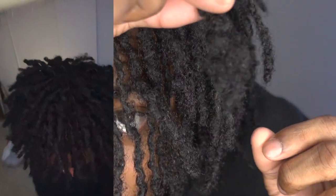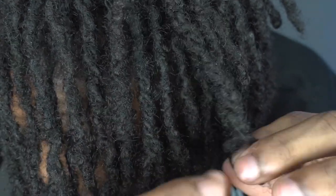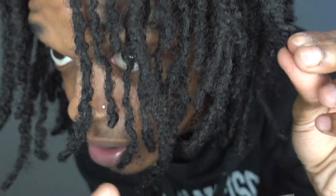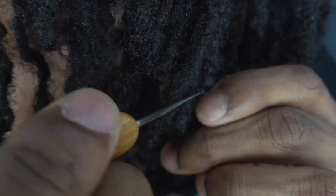I have a couple I still need to put together. Won't even lie. So look, this is a perfect example. Y'all see this one right here? So look, I'ma twist it first. Twist it together just like that, right? And then you see the hair at the bottom? What I'ma do is I'ma grab the part I just twisted, put it in here, put it on top. Twist it.